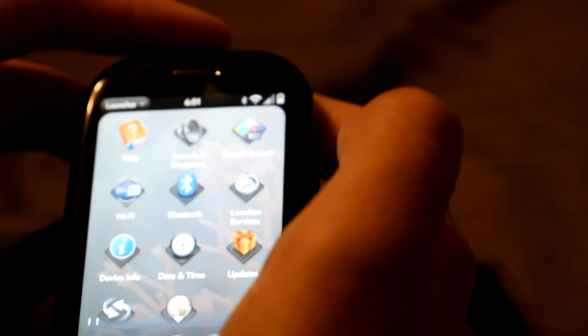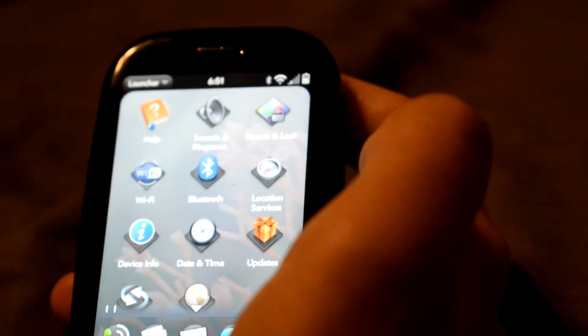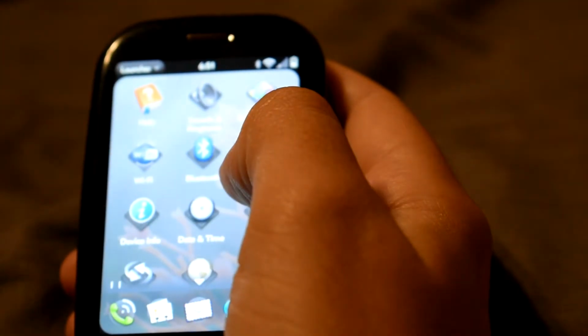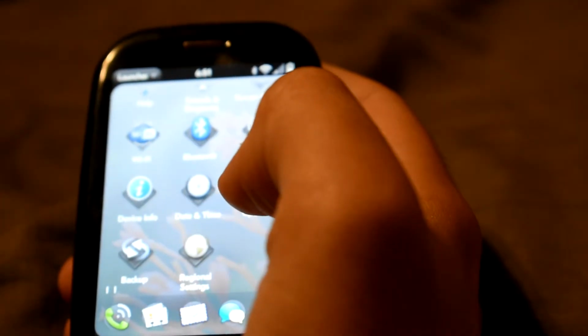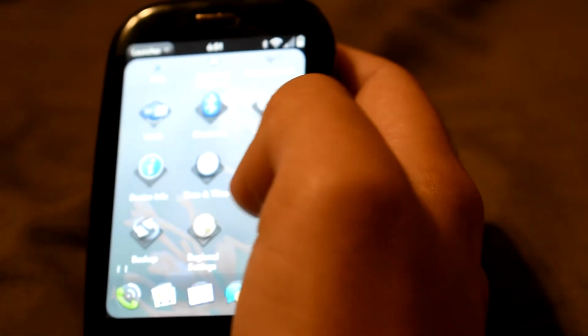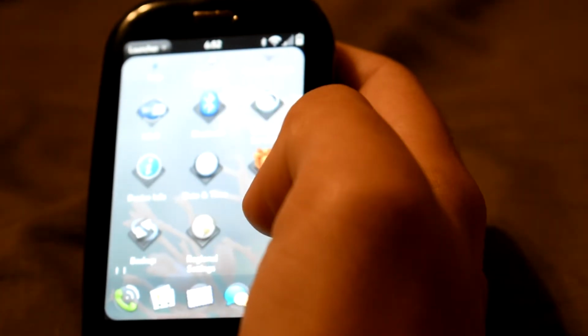Okay, it does support Wi-Fi and Bluetooth, as you can tell. I don't think I ever used those back in... I mean, I used Wi-Fi. I meant Bluetooth, I don't think I ever used back in the day. Device info, I'm not going to show because it shows my phone number. Even though it's not activated, it still shows my phone number on there. Date and time, updates, backup, and regional settings.